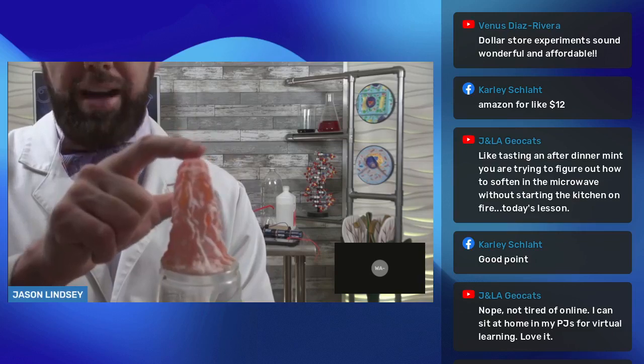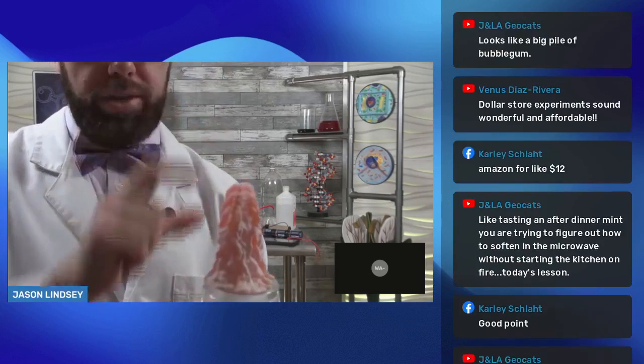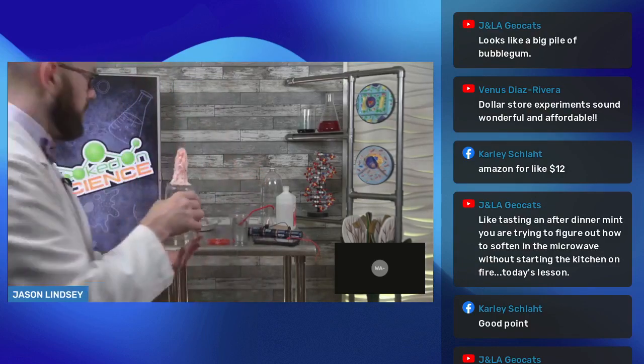We're going to pour more on top of it. And when we pour more on top of it, we should continue to grow upwards and upwards and upwards. Again, this experiment here is called hot ice.